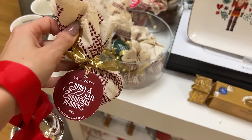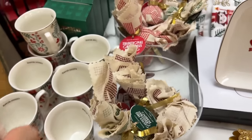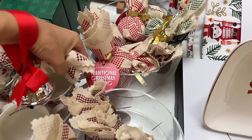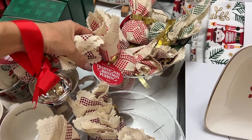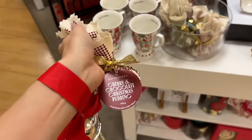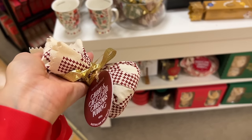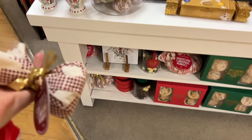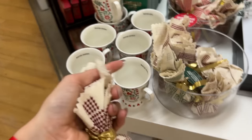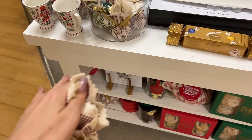Did you know cherry and chocolate is my favorite combination? I'm buying this for myself. I don't even care. You can't tell me what to do. And then we have a traditional Christmas pudding flavor. They're all $8. I'm getting that just for me. Because I don't know if Chris likes Christmas pudding. He wouldn't eat it anyway because he's keto at the moment. Although the gluten-free... Look, it's still November. I can calm down, all right?